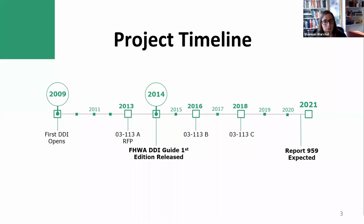3113A was really about the signal timing of DDIs. And as we started working on that, in 2016, we transitioned into 3113B, which was the study of the geometrics. So we've been continuing on through that. I think we were able to release the signal timing details in 2016, 2017, 2018, as those were coming online. So hopefully folks have been seeing those, but they will be incorporated into this second edition. 3113C then allowed the project team to travel across the country to 8 different states and provide training on the signal timing. And here we are now at the end of 2020.